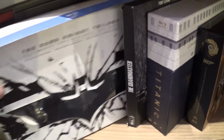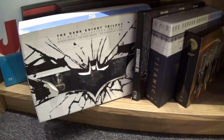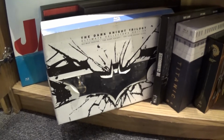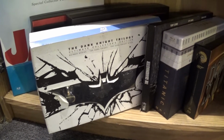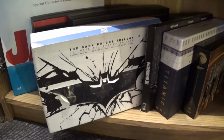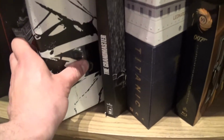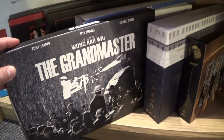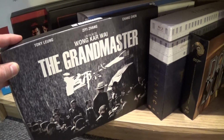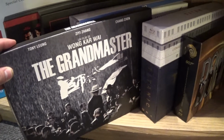Then we've got the Dark Knight trilogy. DC. I'm not massive into the DC stuff, but this one, the Dark Knight trilogy, is brilliant. Batman Begins is my favourite out of the three, but I like The Dark Knight Rises also. Really good. Comes with the bike and the bat and all of that. The Grandmaster is a film with subtitles. It's a bit similar, like he is the Ip Man guy.